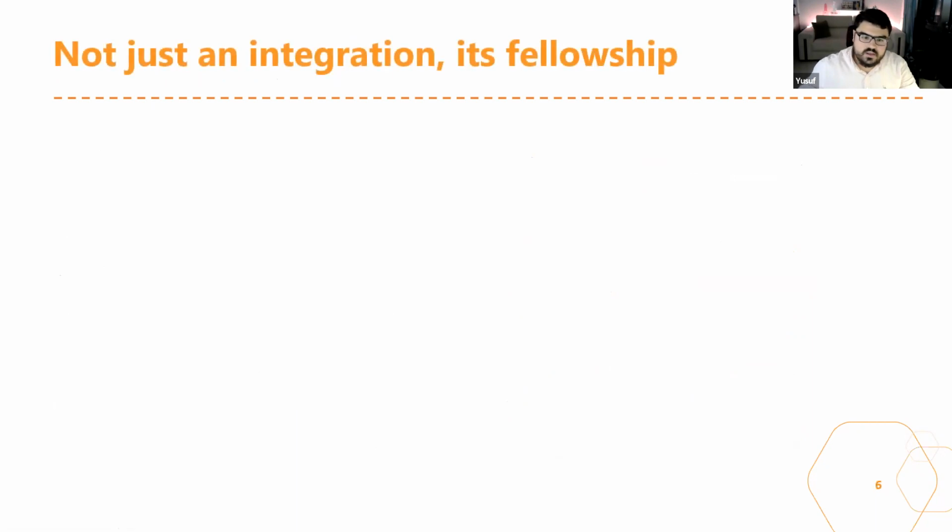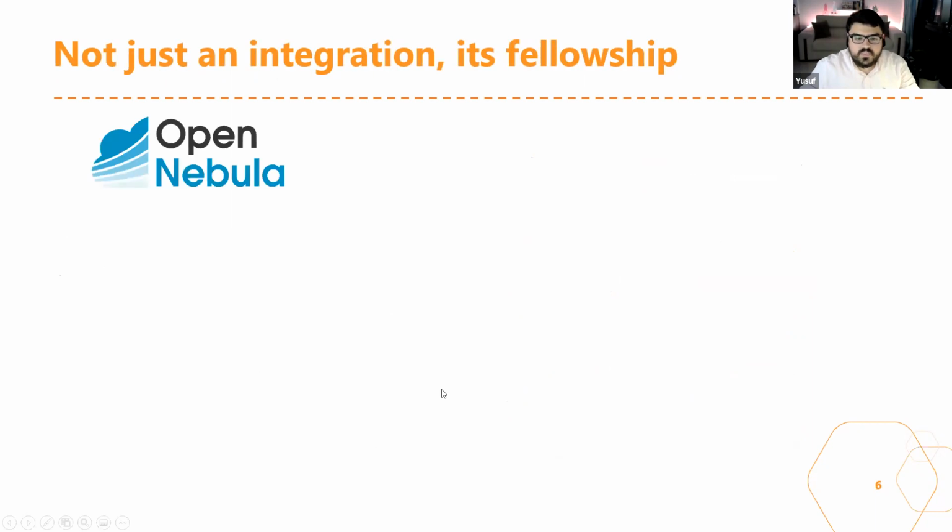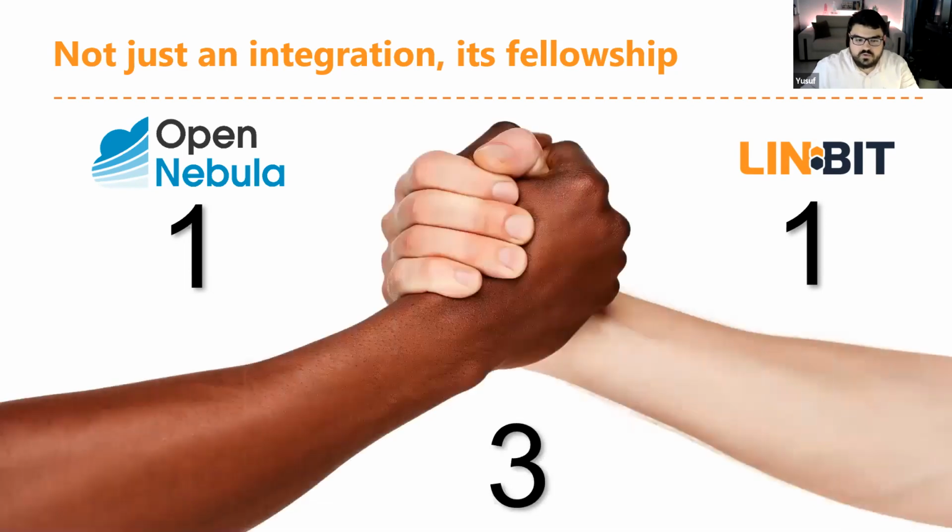So far I have talked about LINBIT and its products. Now I will try to explain why combining LinStore with OpenNebula is a good idea. As LINBIT, when we do an integration with a product, we try to make it better, and it's like a fellowship rather than just an integration, because we know the value of growing together and giving back. In our opinion, when two products come together for this purpose, it's not 1 + 1 = 2, it's 3 actually.